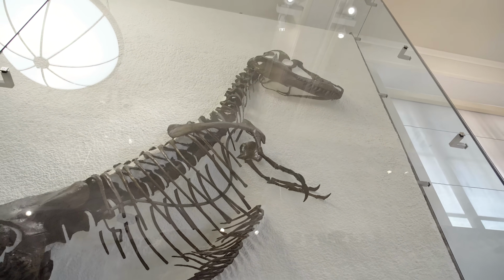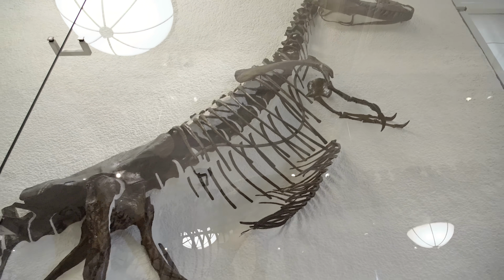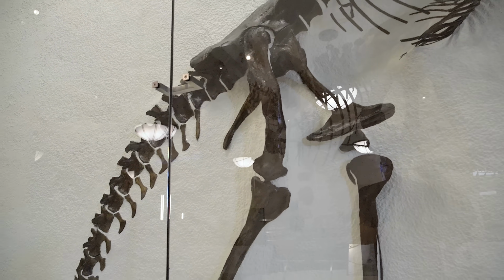And one of the strongest pieces of evidence that they didn't walk like that is when we find their footprints, we don't find the mark of a tail dragging along the ground. Oh my God, that's so cool. Yeah. I love what you discover by looking at what you can't see.